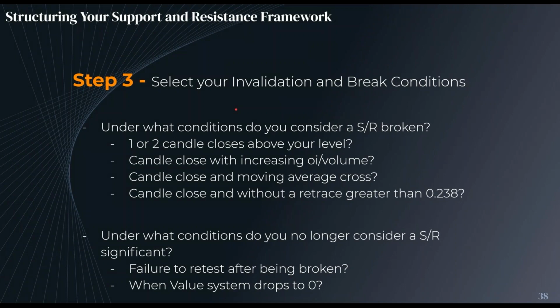Next, under what conditions do you no longer consider a support or resistance level significant? Will it be a failure to retest after it's broken? Or would it be when your value system drops to 0? So when your argument drops to 0, you no longer consider that level significant. I'm just giving you ideas here. The end result has to be something you've come up with yourselves.